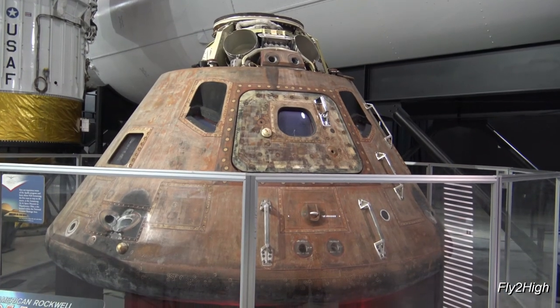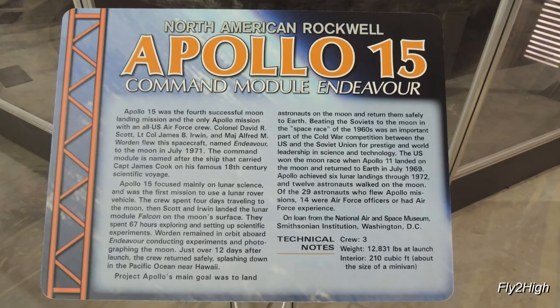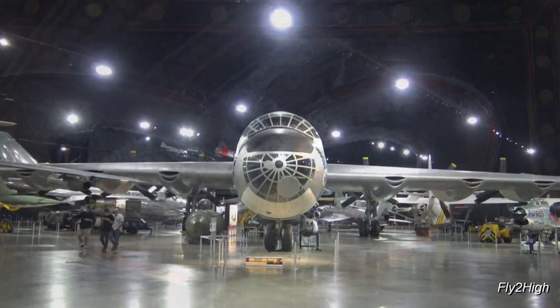And here's an Apollo capsule, this one being from Apollo 15, which was the fourth time the Apollo program put astronauts on the moon. And of course, the capsule itself never landed on the moon. It remained in orbit and waited for the lunar lander to return from the surface. And then it brought the three crew members safely back to Earth.